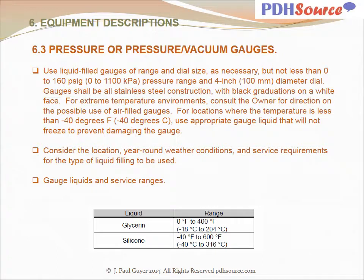Use liquid-filled pressure or pressure vacuum gauges of range and dial size as necessary, but not less than 0 to 160 psig pressure range and 4-inch diameter dial. Gauges shall be all stainless steel construction with black graduations on a white face. For extreme temperature environments, consult the owner for direction on the possible use of air-filled gauges.